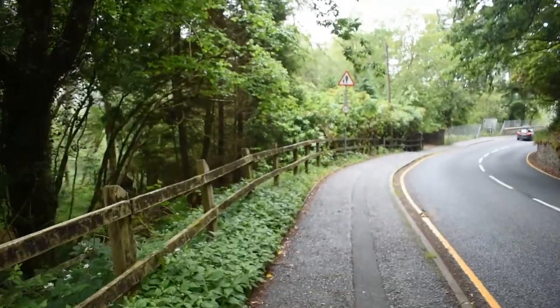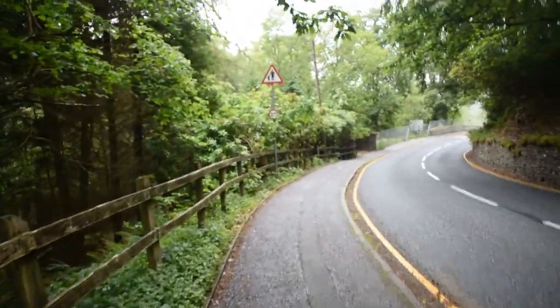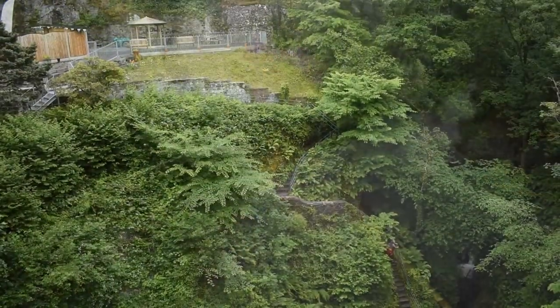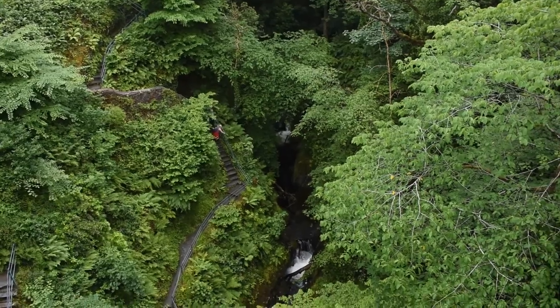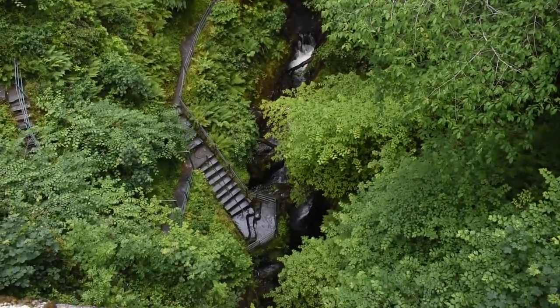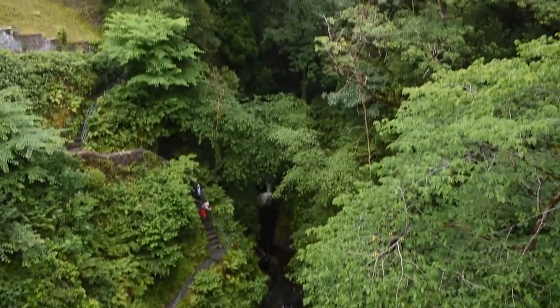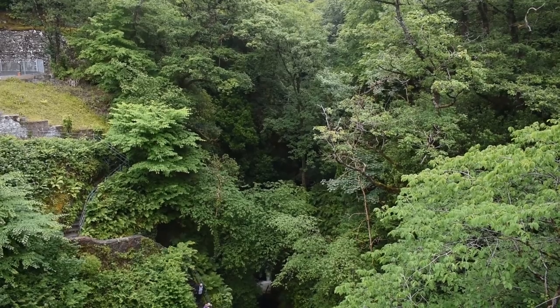From the railway station, it's just a 5-minute walk down to the falls to the Devil's Bridge itself. Unfortunately, I don't have time today, but if you're up here and you have the time, you can always take a walk along the falls if you're feeling fit enough. I have done it in the past and they are quite spectacular, so well worth it if you can.